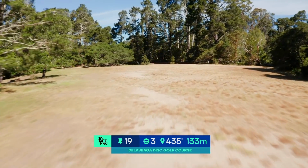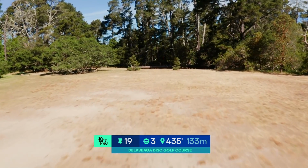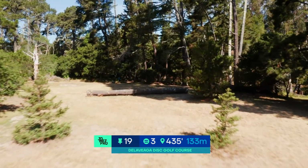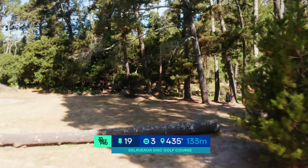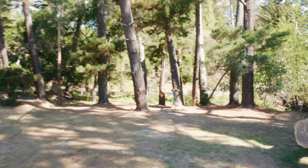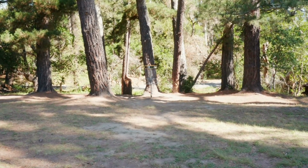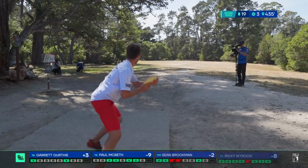Looking at hole 19 here, par 3, 435 feet. Another pretty well protected basket location as you've got this big log across the fairway that stops you from sliding up to the basket. The big pine on the right side, well really it's kind of a little pine, but it looms large on this hole as you try to turn your shot over. I think huge forehand is a great play here, or kind of a turning shot, but you got to be powerful enough to finish the disc to the right.